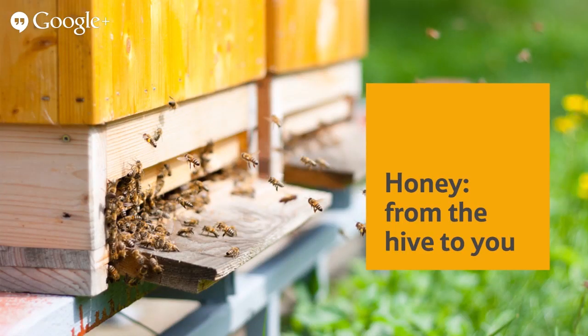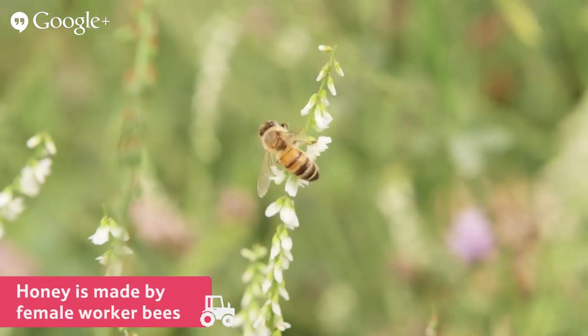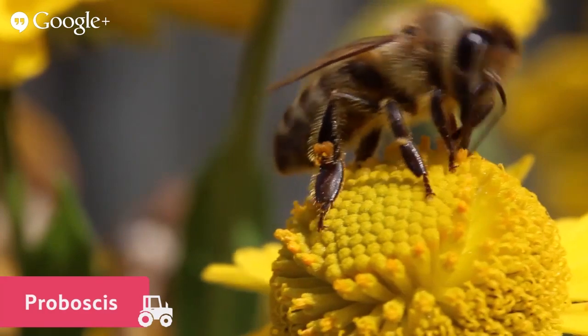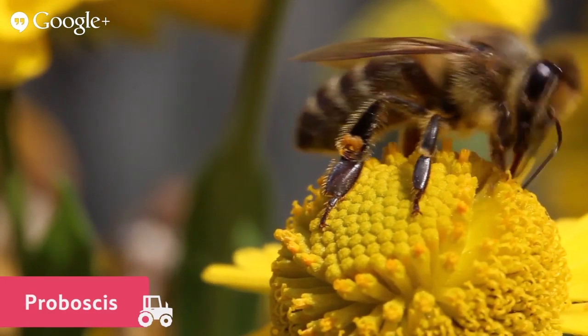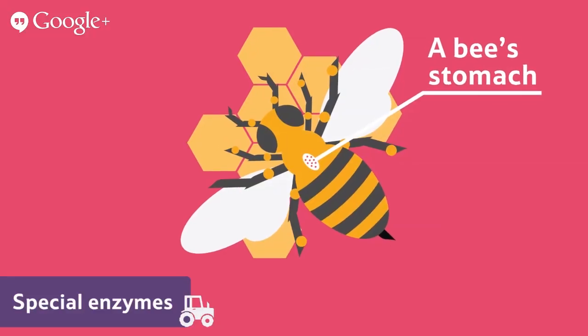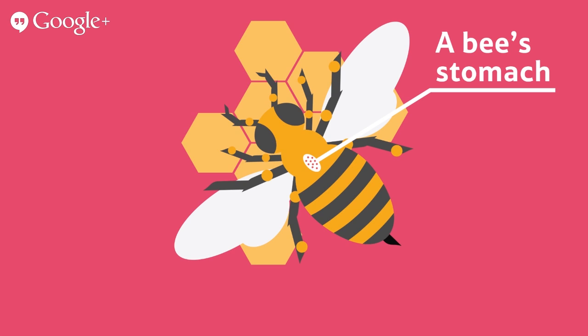Honey, from the hive to you. Honey is made by female worker bees who fly from flower to flower collecting nectar. They suck the nectar up using their tubular tongues, called a proboscis, and store it in their stomachs. Bees have special enzymes in their stomachs that can turn the nectar into watery honey.